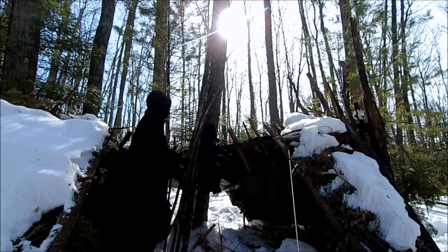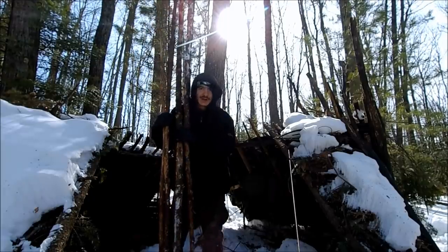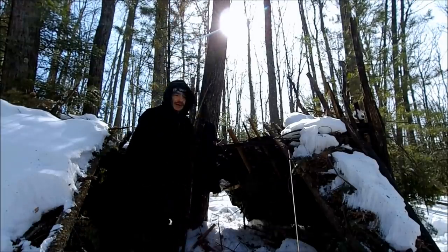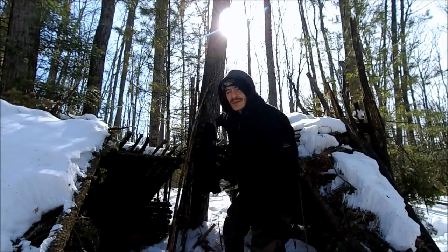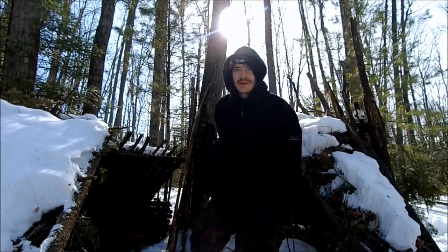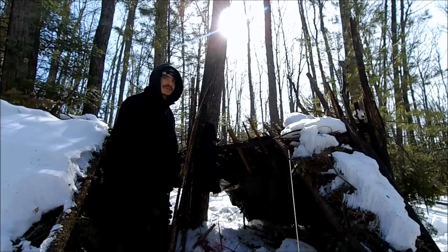Okay, so here's what we've got. Four nice size pine logs. So I think what I'm gonna do is just run one across and then from that side to this side, and then that way it'll be even with this log here, and we can just lay them in and cover it in pine boughs.